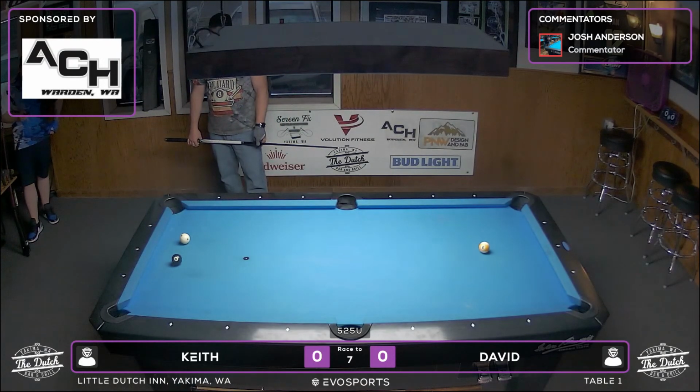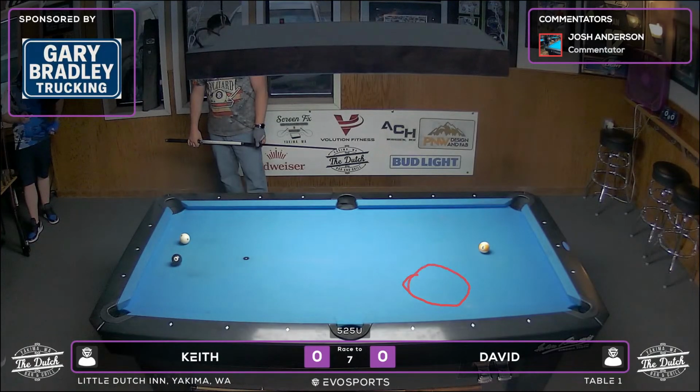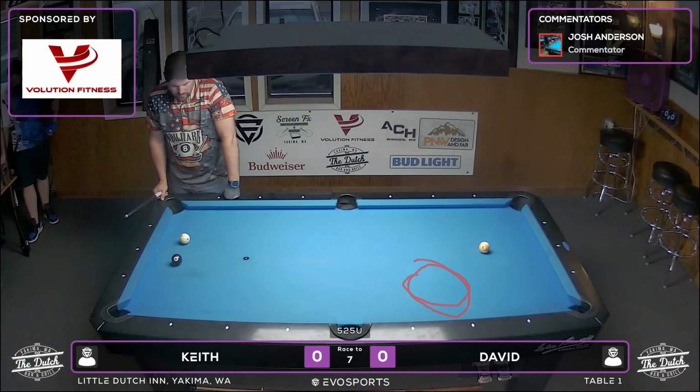Just leave himself a little back angle. Just going to stun draw this up table. Trying to come up into here for the 9. We can get anywhere over here. I don't like to do that.